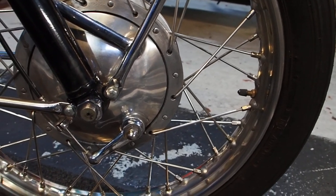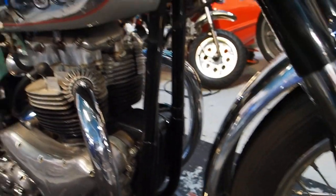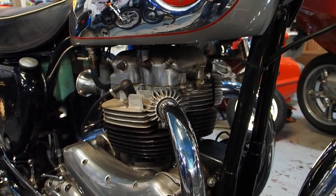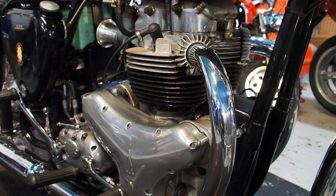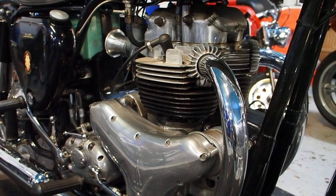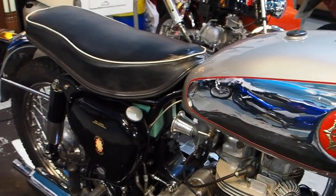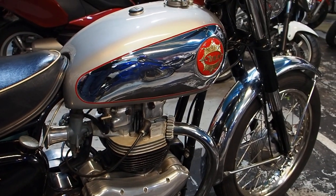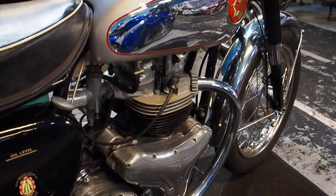Those are stainless rims and spokes, etc. Now this bike belonged to a pair of brothers who race and have won the TT in their class 4 years in a row. The classic TT, as well as many other things. And this bike was the first bike that they ever restored.